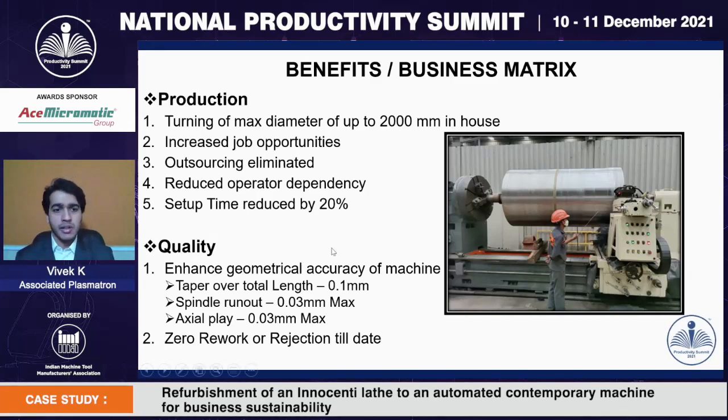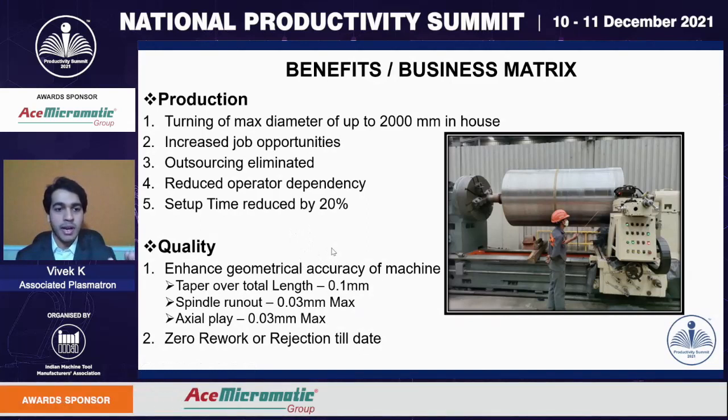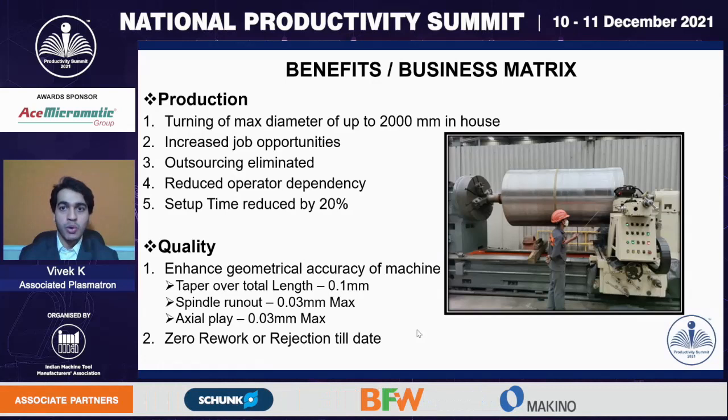In terms of quality, the taper was under control within 0.1 mm, the spindle runout and the axial play was within 0.0 mm maximum. And till date, there have been no reworks or rejections as such. Despite the operation not being so critical, still there were no sudden plunging of the tool or any such cases that happened till now.